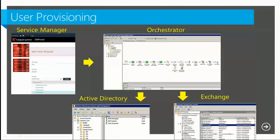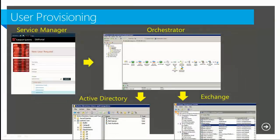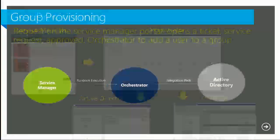So what it kind of looks like is something like this. We've got a new user provisioning request. They execute a workflow, again through Orchestrator, which again talks to both Active Directory and Exchange. So you get the general flow of what this looks like. But general flow is not as much fun as the actual demo, which we'll hit here in a minute after I go through group provisioning.